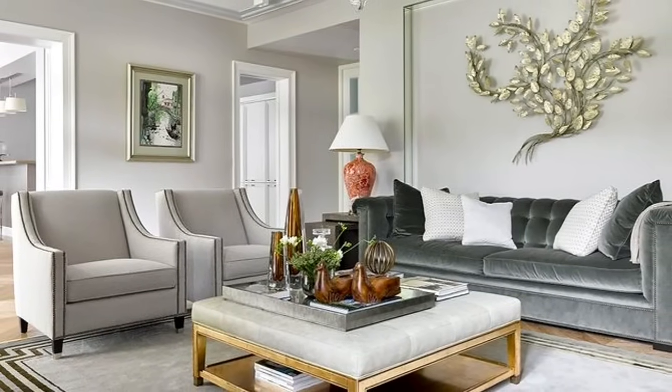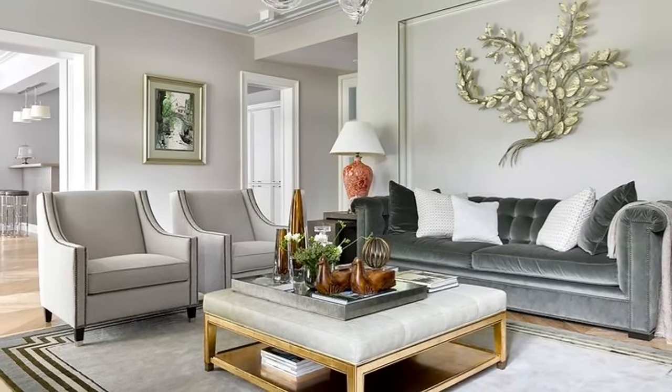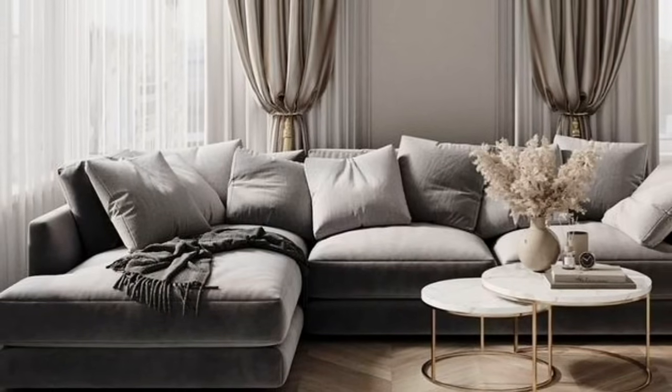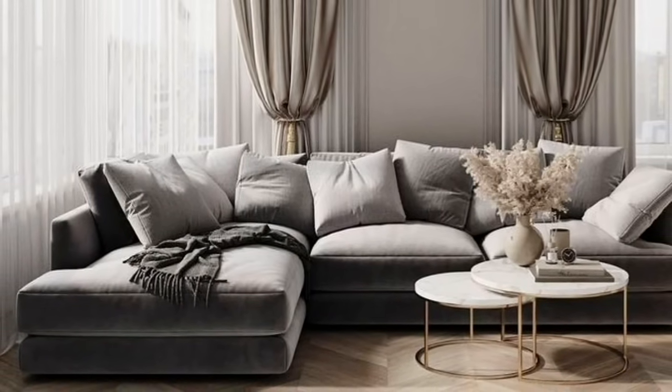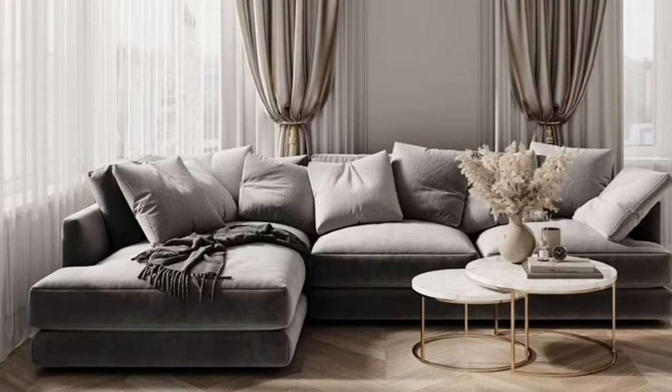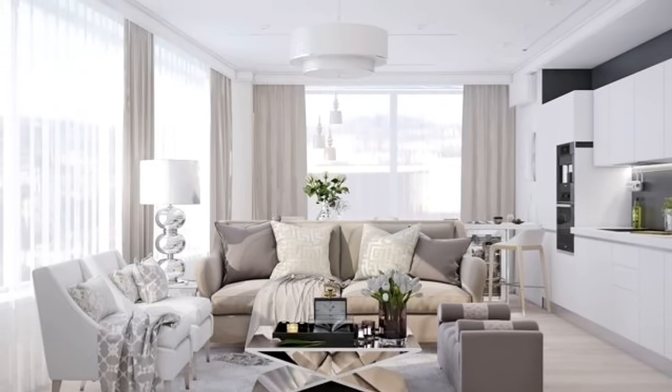A strong rug can be transformational, bringing personality, texture, and warmth to a living room. Sometimes there are subtle designs that anchor the overall scheme, but sometimes it's a stronger statement piece that dictates the tone of the whole room.